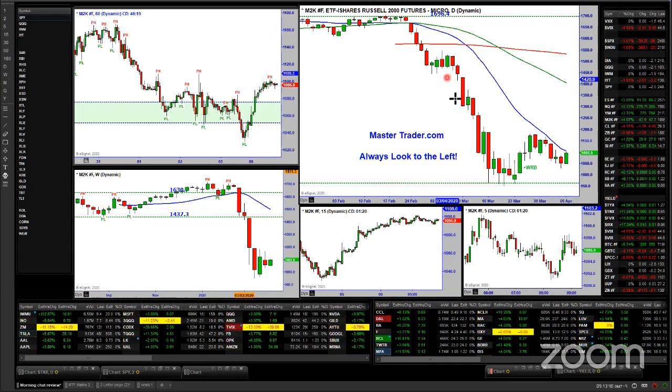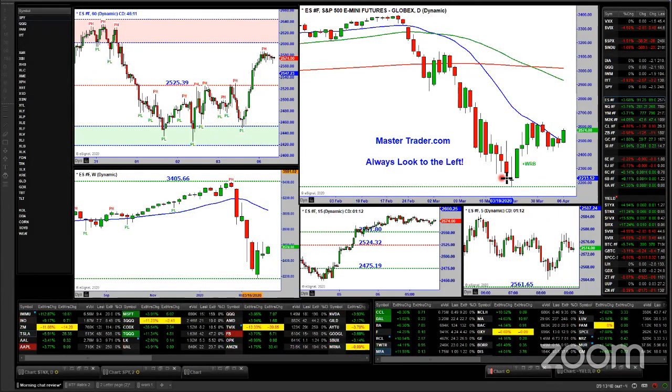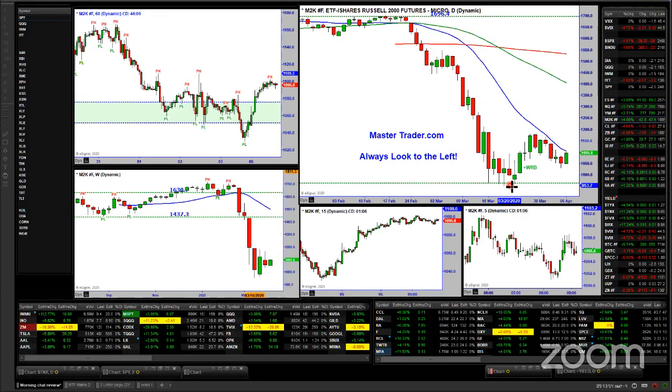And you can see while this led the way down, it held these lows down here, whereas the ES came sideways and broke lower and then popped back up again. While they were, I guess, more so overcooked, and then popped back up.